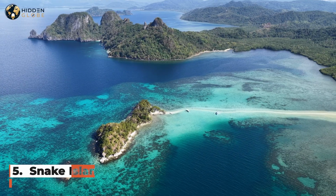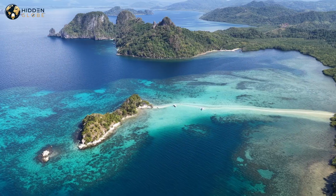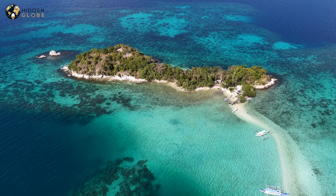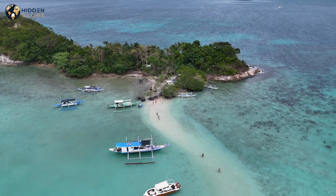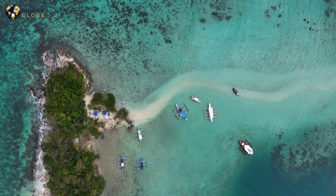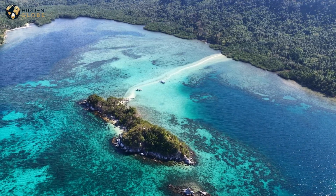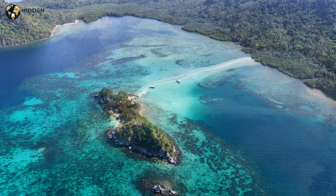It has a name that misleads. There are no snakes on Snake Island, only a strip of sand. A white sandbar, perhaps 200 meters long, curving softly across the water like the back of a sleeping serpent. When the tide is low, this strip of sand connects the small island of Vigan to the mainland. You can walk from one end to the other.